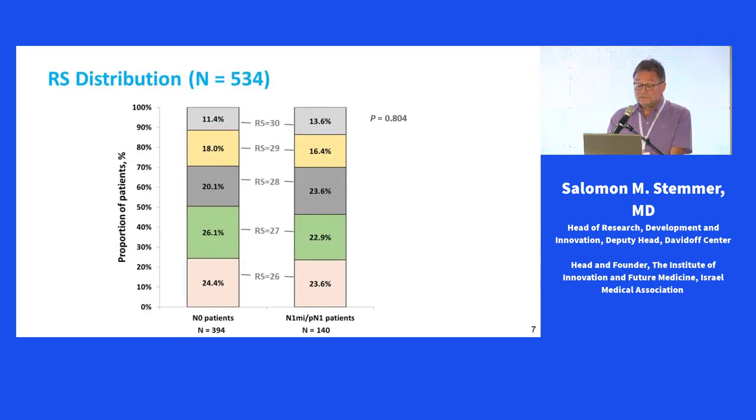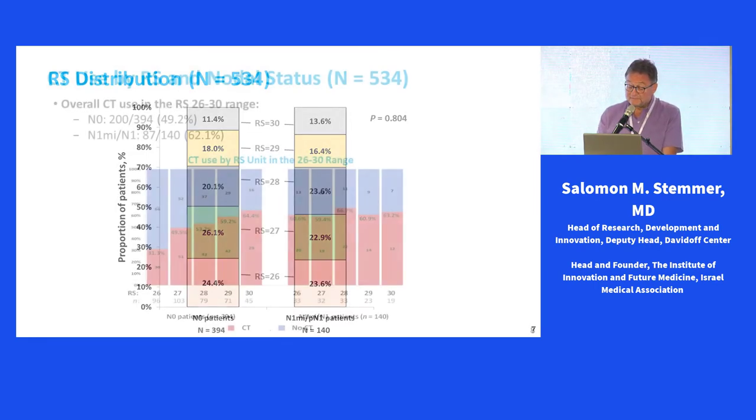And this is the recurrence score distribution in the N0 and N1, quite similar. There is no significance. So we have patients with 26, 28, 29, and 30. The majority are on the 26-27.